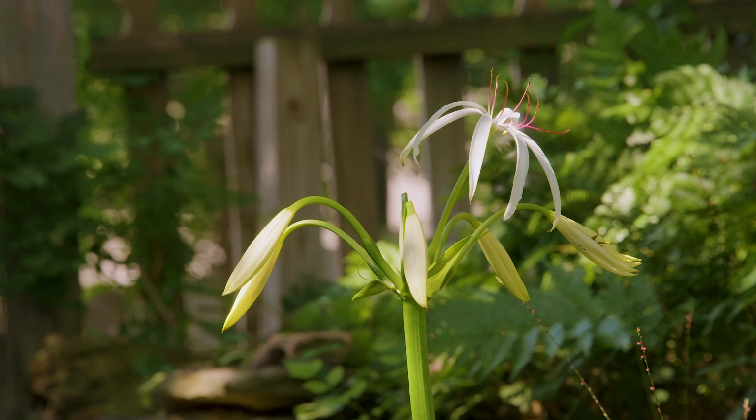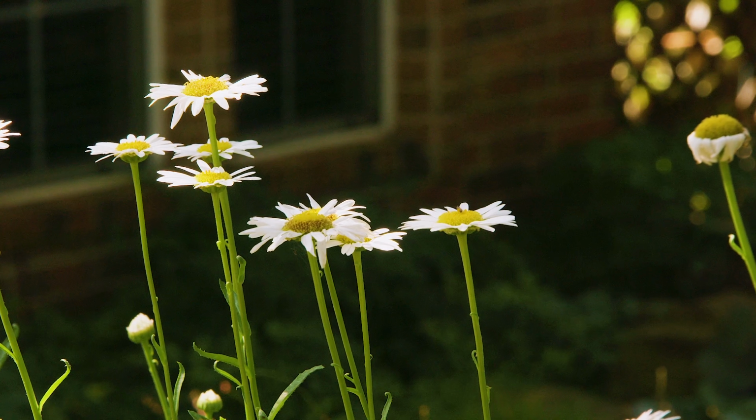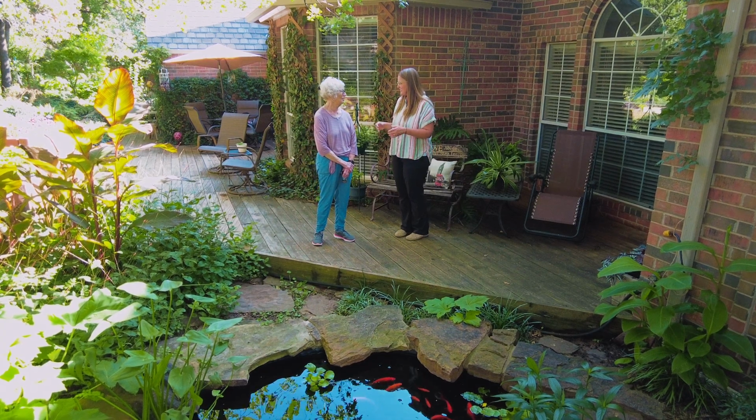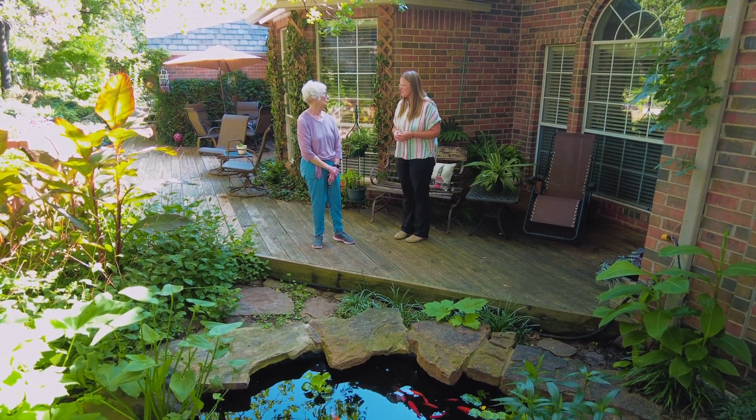But a lot of times I just push plants. Someone will give me something and I'll just see if it'll grow. And then it finds its way eventually. It finds its way. And if it doesn't grow well there, I try somewhere else.